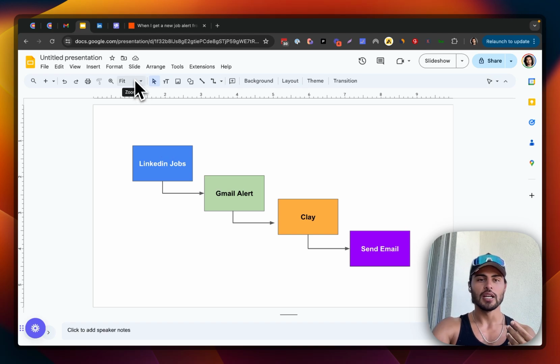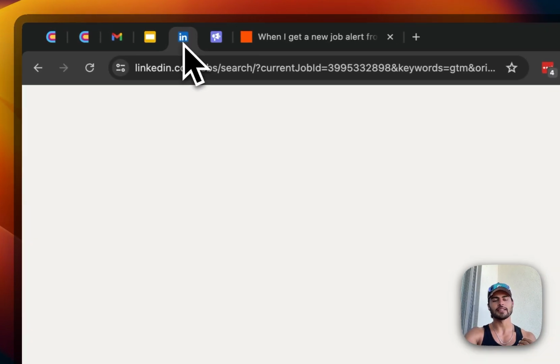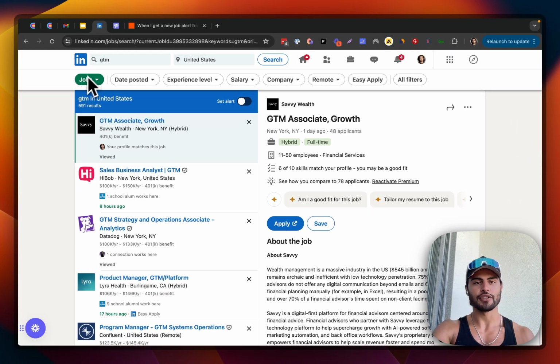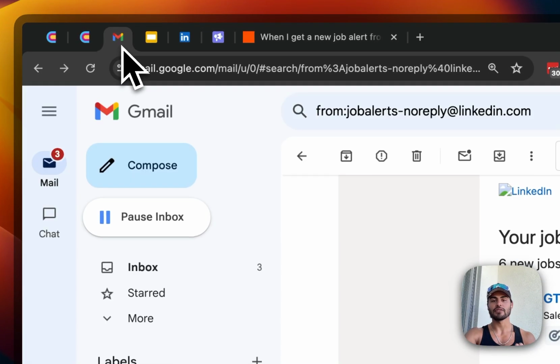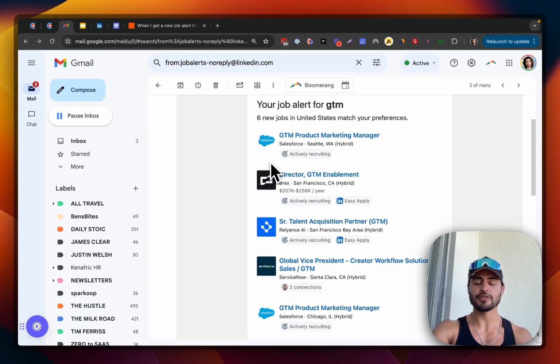And just to give you a little more extra information, this is how it looks. So on LinkedIn, you're going to create a job search like this, right? And you can see I filtered it for go-to-market jobs. And you can just click on this toggle, set alert, and you'll start to receive emails every single day, or whatever you set it up as, to receive alerts for new jobs. So you can see that there's 6.